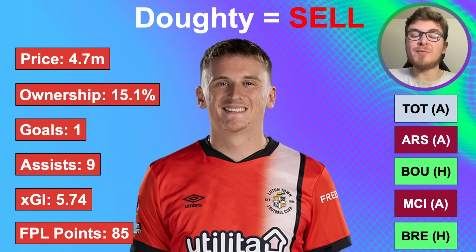Now, Doughty as an FPL asset in particular has some very good and promising numbers. 1 goal and 9 assists for a budget defender is incredible, especially for a newly promoted club. His xGI is 5.74 and he has 85 FPL points. I think he's been very solid this season.